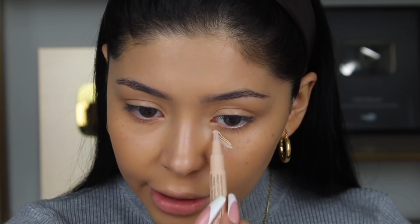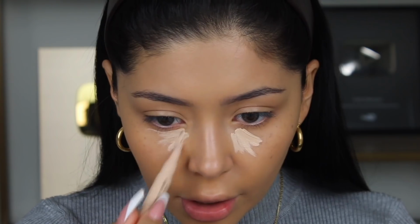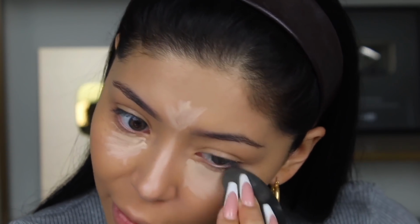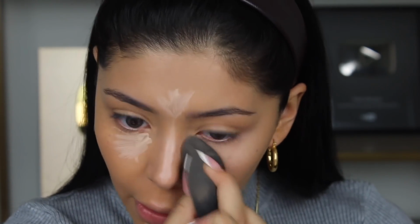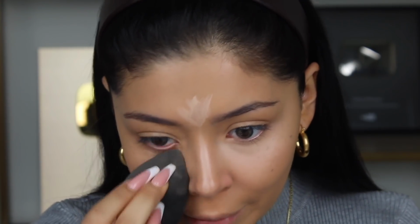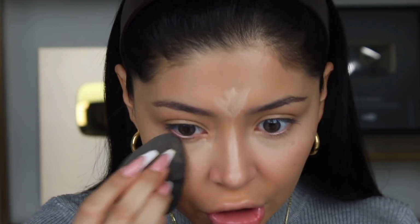It's supposed to illuminate. I got the lightest shade. I'm going to be applying some under the eyes. Oh geez, I think I got a little bit too much. I'm gonna go ahead and blend this out. When you are blending out your concealer, make sure you always smile because you want it to hit the top points of your cheek. Okay, I'm loving how my skin looks right now.